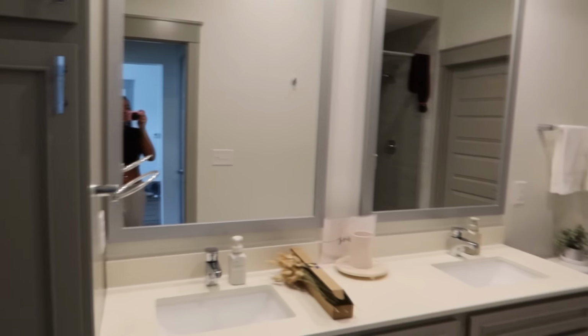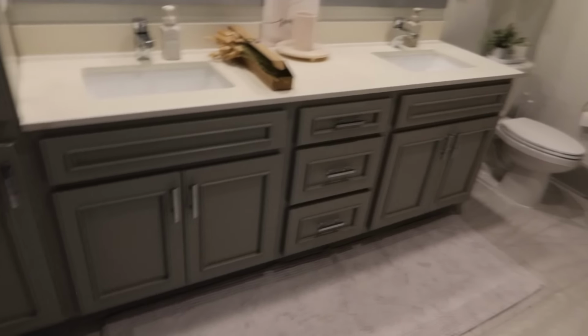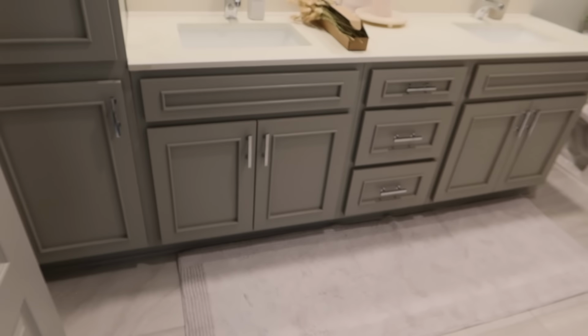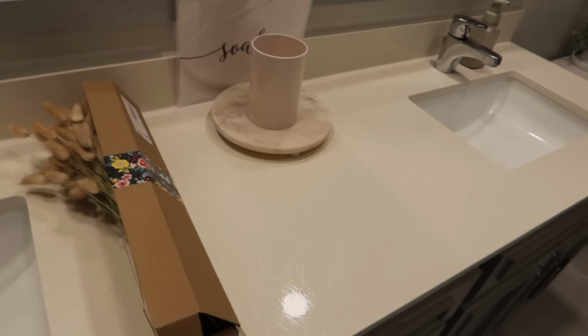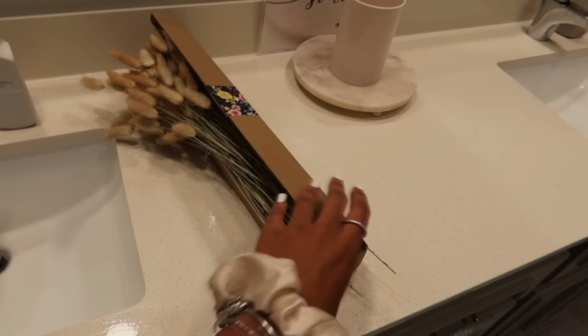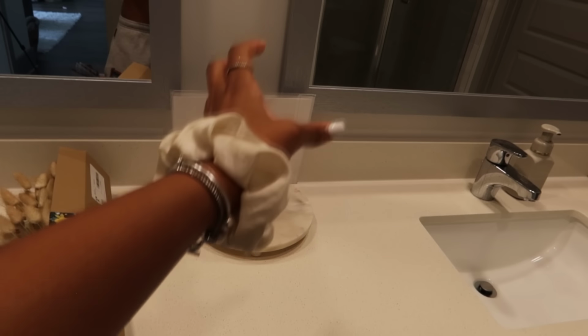Y'all, so this is what the guest bathroom is looking like, complete 360, and I cannot express enough the quality of these rugs is giving luxury hotel, thick, soft, luscious, all that. As you can see, I have soaps here, soap there, but right here in the middle, I had bought this pampas grass, three different types in here, so I'm gonna get a vase and put it right here in the middle. And then have the pampas up.